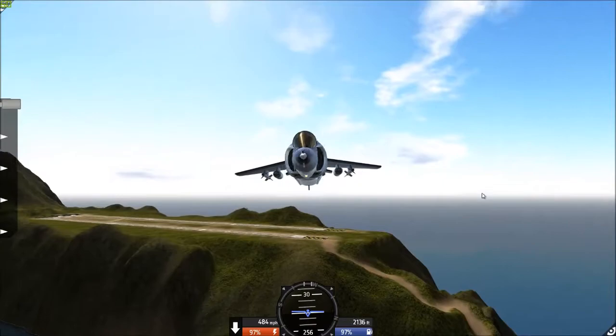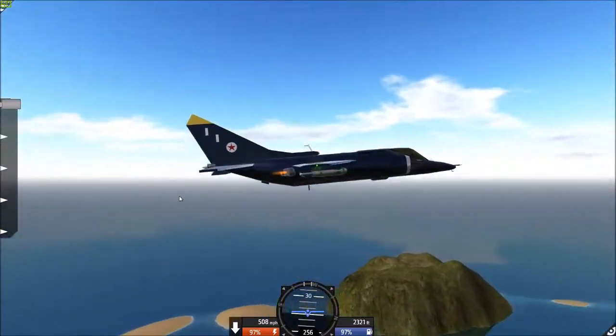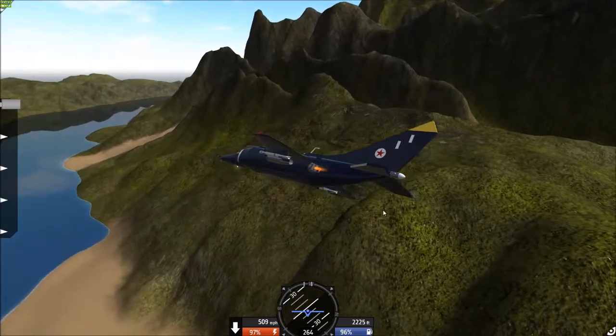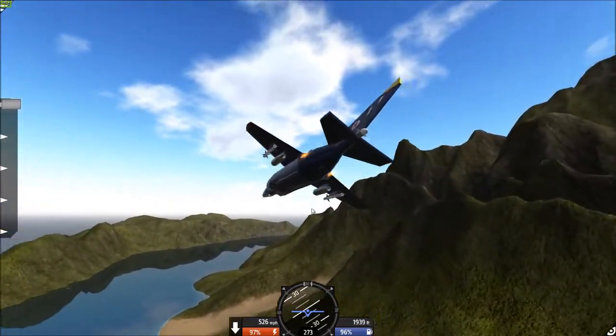So yeah, this is a pretty sleek looking machine, and it does look a lot like a Harrier, doesn't it? Let's call it Harrier ski. Like a Concorde ski. Russians have Concorde ski, we have Concorde. We have Harriers, they have Harrier ski.